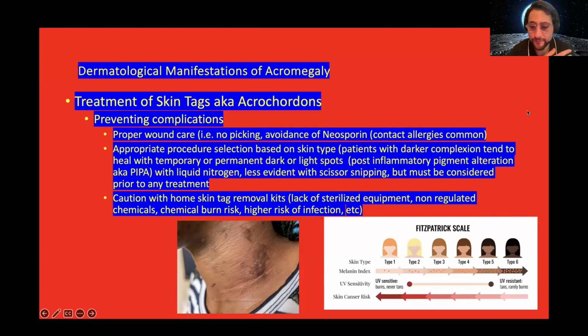Generally, when I talk about different complexions of skin, in dermatology, we measure it in types 1 through 6. It's based on how easy you are to burn and tan. Patients with skin types 4 through 6 are generally at the highest risk for having cosmetic complications of pigment issues, and you have to really cater your treatments towards that.